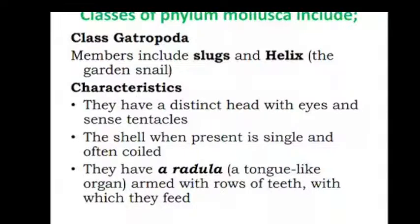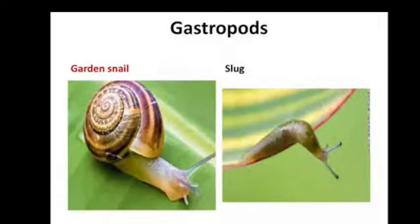So those are the members of phylum Mollusca. They have a distinct head. The shell is one and it is coiled, and then they have a radula. So that is how they look. The garden snail looks like that, or slightly different depending on the species, but largely they are like that.